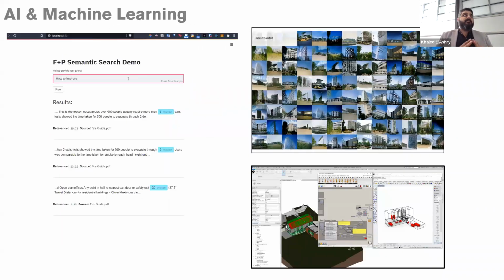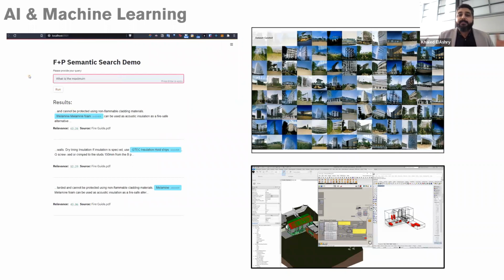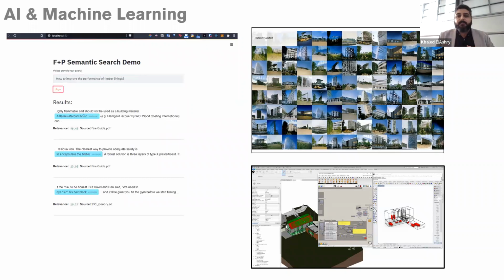We've also built lots of interesting stuff like semantic search, which allows us to search for files using normal sentences rather than searching for the name of the file and so on. And another thing we're using is diffusion models that we're building in this office as well.